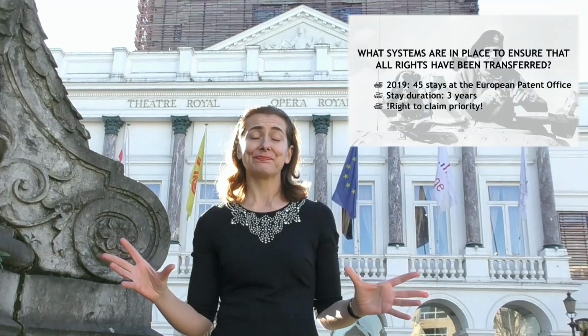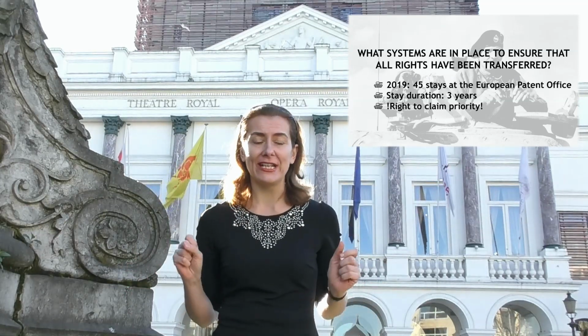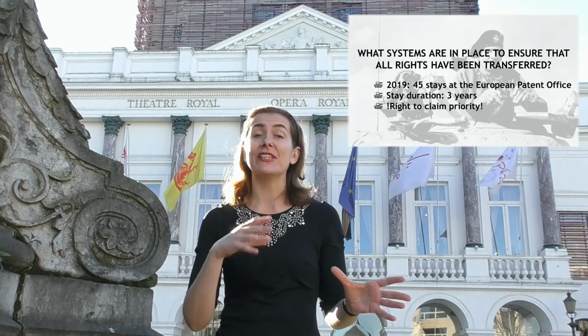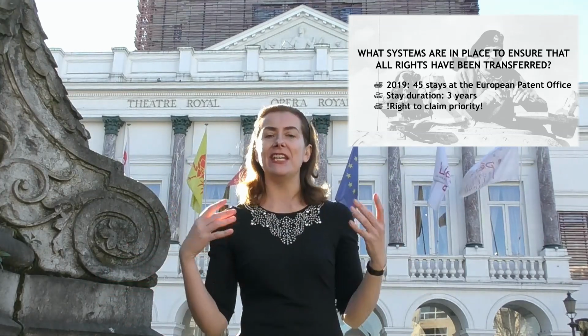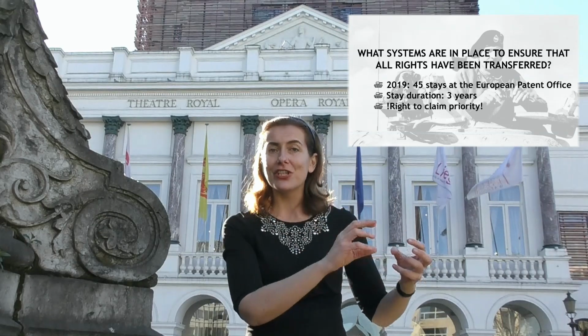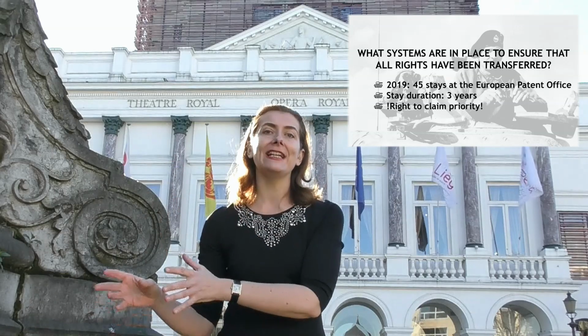3. IP ownership. Who actually owns our patent rights? It's amazing to see how many entitlement proceedings are initiated every year. In 2019, 45 patent grant proceedings were even stayed because national entitlement proceedings had been initiated. It's important to make sure that we have the right systems in place, that the IP ownership rights are transferred from the inventor to the filing entity.